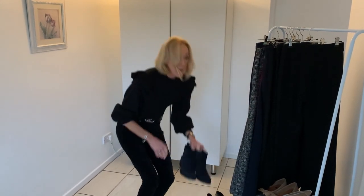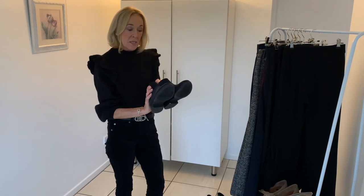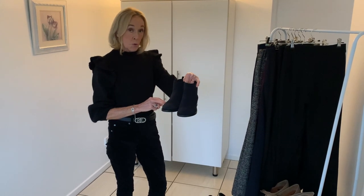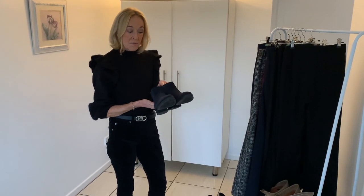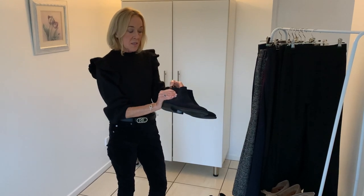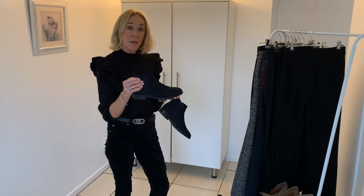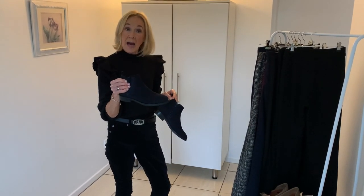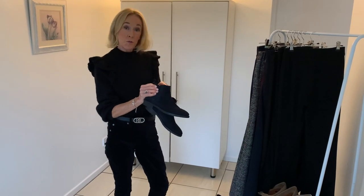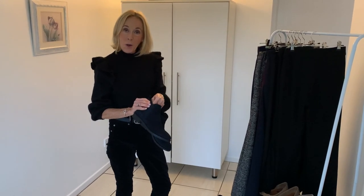And the other pair that I have a great deal of use out of is a Chelsea boot. And these are a navy suede. I've had these for quite a few years, and they've lasted exceptionally well. But this Chelsea boot style, I think, is immensely wearable and immensely flattering and goes with a range of things that I have. So again, that style, wearing with your trousers, I think is exceptionally flattering. So let's try some different combinations on.